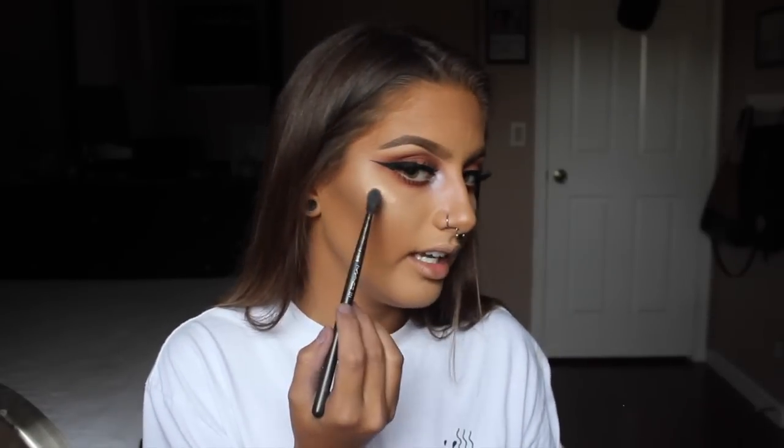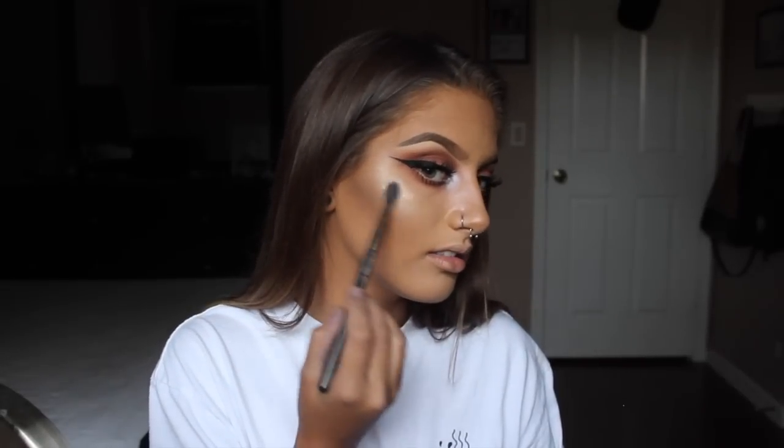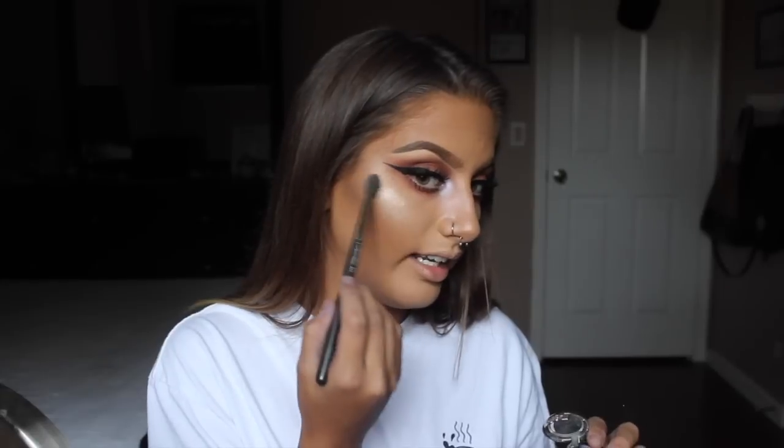Okay, then I'm going to be taking that NYX eyeshadow that I used on the inner corners of my eyes, and I'm using a MAC 224 brush. Again, I really recommend this MAC brush. And I'm taking a very small amount of this and just lightly going over that. I have been using this as a highlighter recently, and I really, really love it because it's different, you know? And it really just does something for me.